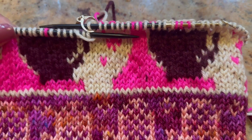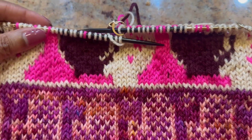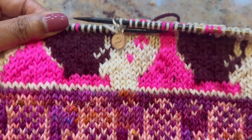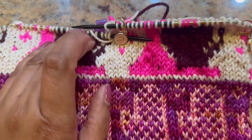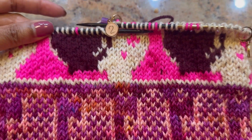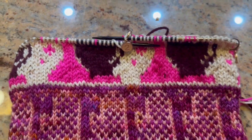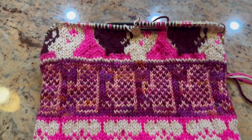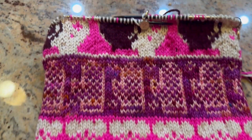I just have to complete this particular motif. The thing is, it's three colors, so you see right there, I found that it was pulling, and then I made a few mistakes. I had to rip back, but I think I'm on a really good trajectory to complete this today. Then I need to start the next motif, whatever that is going to be. I'm not sure yet, but I am really excited and happy about where this has come so far.